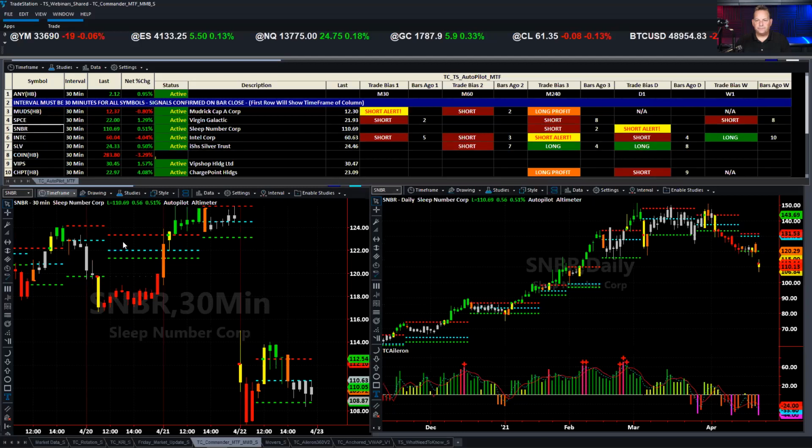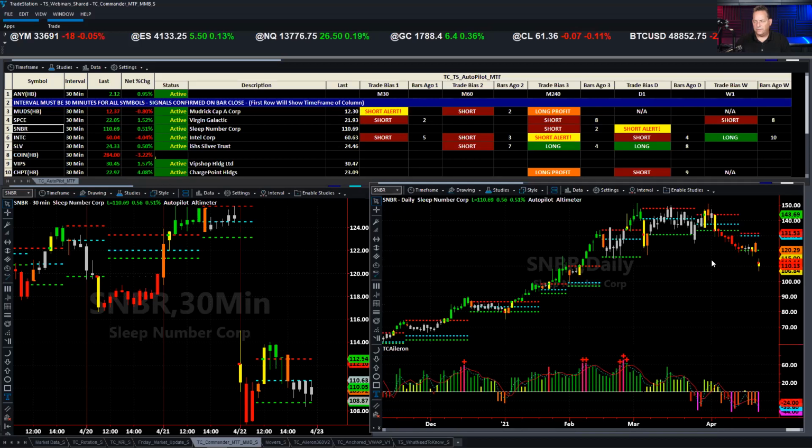SNBR, this is Sleep Number. I thought there's 2 days ago they came out with the earnings. This stock came from 150, probably overdone for mattresses. Everybody's a mattress. Look at Purple and Sleep Number, and there's just tons of them out there. So when you look at this, it's sitting on a ledge. You see that ledge here on a daily basis?